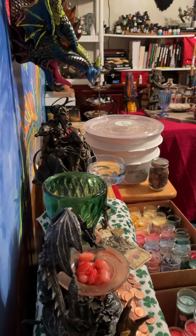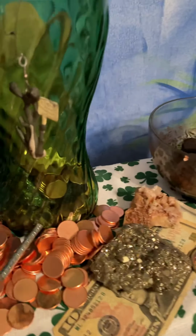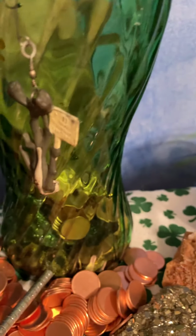So we will start at the entrance where I'm standing now. You'll see a lot of dragons because I love dragons, and one of my spirit animals is a dragon. So my husband buys me all the dragon items in here. This is my money altar, and that's where I put all my stuff in here. This is hanging on my money altar because there is a long story behind that.